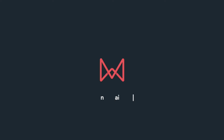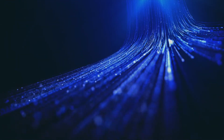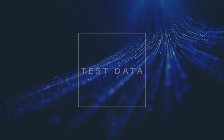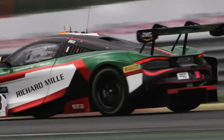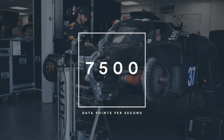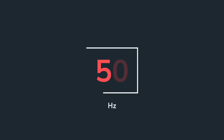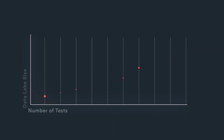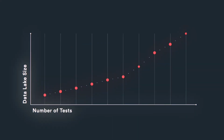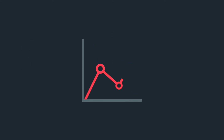The complexity of designing winning race cars and motorsports is often overlooked. One area of complexity is the massive amount of test data engineers must deal with in vehicle design. For example, during racing, our customer Jota Sport produces 7,500 data points per second coming from hundreds of sensors. The sampling rate of 50 Hz can go up to 1000 Hz on the test rig, which drastically increases the amount of data engineers have to work with, make sense of, and ultimately learn and adapt from.